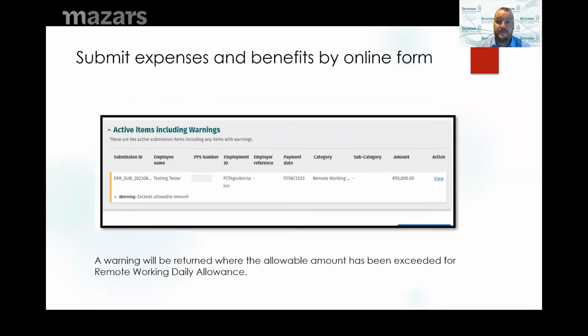Another example here would be under the remote working relief. You can see on this submission, the employer has reported €50,000. Now, the maximum, as I said earlier, is €3.20 per day. And if you take the course of the full year, that obviously can't be €50,000. So again, we'll flag that as a warning message to the employer.